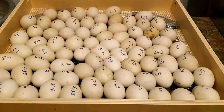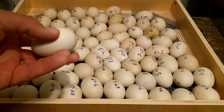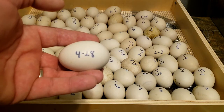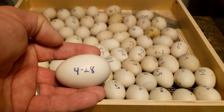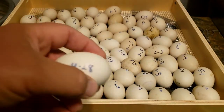Okay, guys, so these are the eggs that I've collected over the past couple of weeks, actually 2 weeks. So what I do, I know a lot of people put X's on their eggs so they know to turn them, but since I'm doing a rotational hatch, I actually put the date that they're ready to be hatched on. So what this does, 2 things actually.